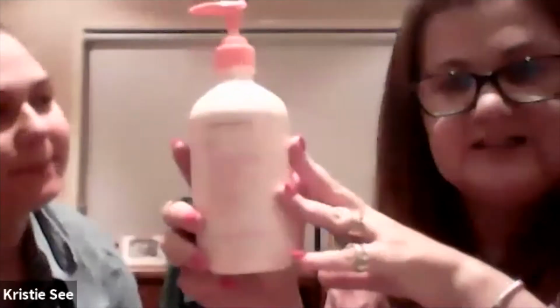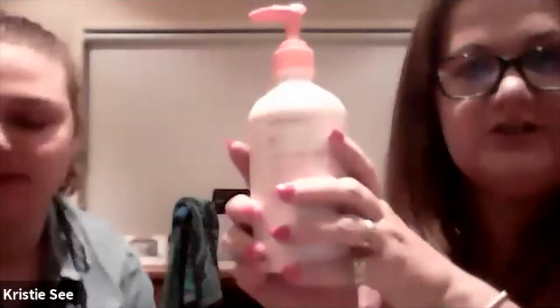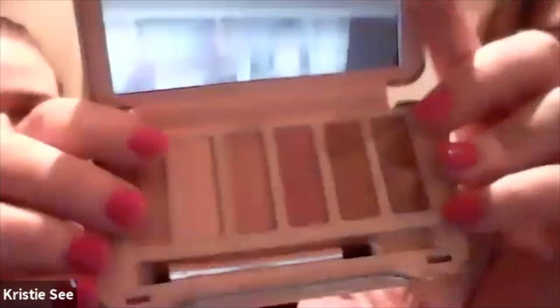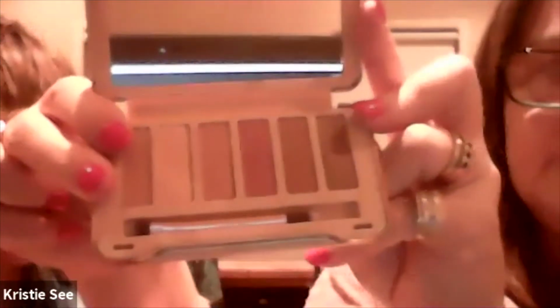Yeah, so one pump. And, of course, like Ree just said, in the pandemic everyone's having to use the hand sanitizer, so a moisturiser is really fantastic. I love this, and we just didn't have enough time to cover off this eyeshadow palette, the Lust eyeshadow palette. It's in a couple of packs. Again, it's a mineral powder.